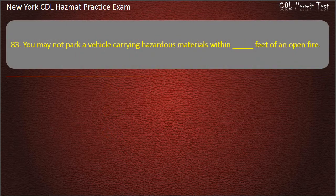Question 83. You may not park a vehicle carrying hazardous materials within feet of an open fire. 300. 100. 200. Answer. 300.